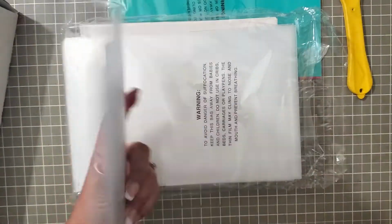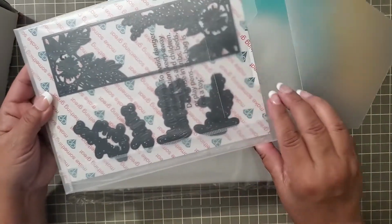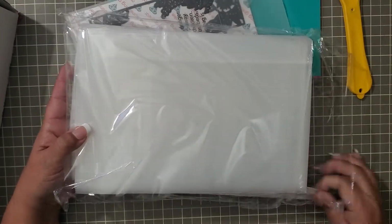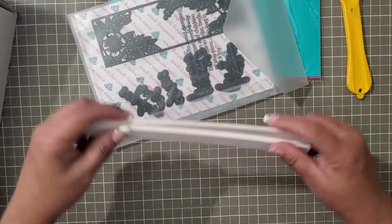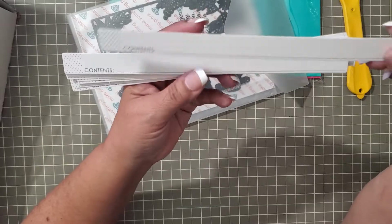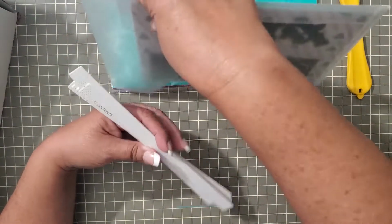So these are my Slimlines, and they fit in here. They have a little sleeve right here. Do you see that? I'm putting my nail underneath it. Yes. So if you have a label maker, or you want to be intrepid and write them in, I would use a label maker personally because I have terrible writing. There are your little identifying strips so that you can put them in your box like this.